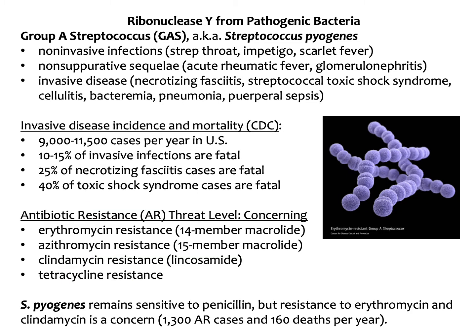Our original interest in ribonuclease Y was based on its role in mediating the switch from superficial to invasive disease during the course of infection with Streptococcus pyogenes. While superficial infections are common and easily treated with antibiotics, invasive infections are often fatal. Although streptococcal infections can be treated readily with antibiotics, resistance to these treatments is a growing concern.